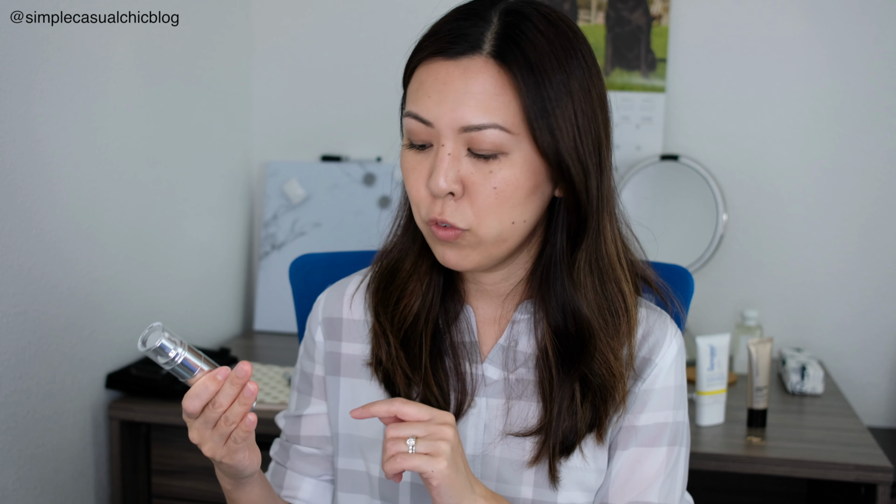It is more of a gel formula, which is usually the kind of eye cream that I like. But I would say so far so good. I've been using this for a few weeks now and I've been really liking it. If you're looking for a new eye cream and you're not really sure where to go, which is how I was, I just went for this one and it turned out to be good. So give this one a try if you're looking for a new eye cream.